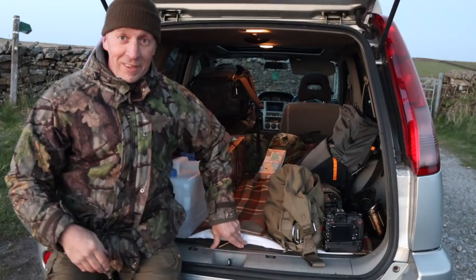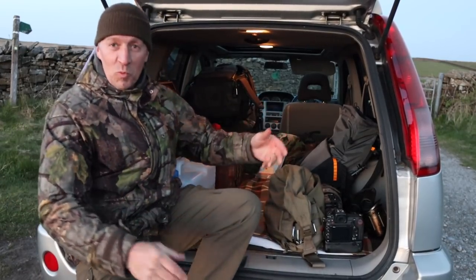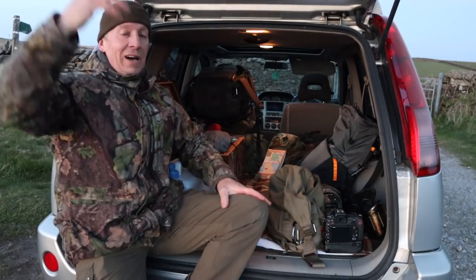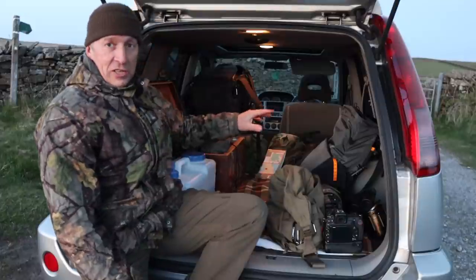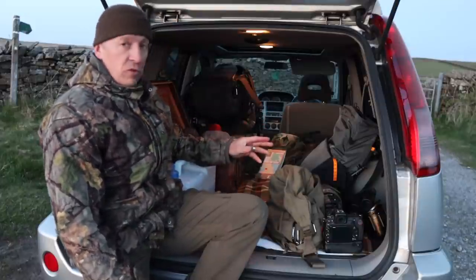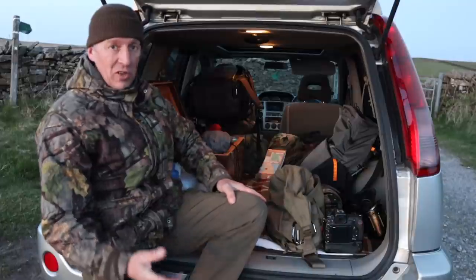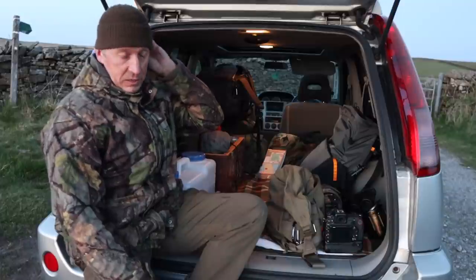Okay, so this is the abode for the night. This is my setup when I'm car camping. Obviously I've got the access from the big tailgate. Good size, the X-Trail, cracking motor. I've got the four-wheel drive option as well, if I want to be going off into fields and all that kind of stuff. But we're just camping in a lay-by tonight.